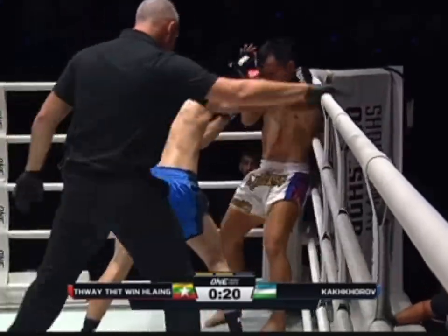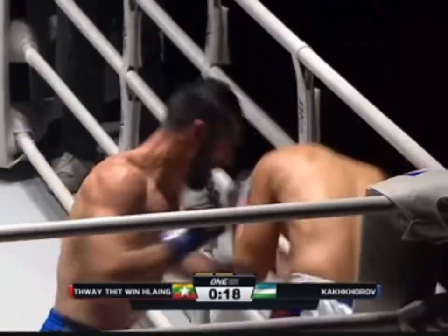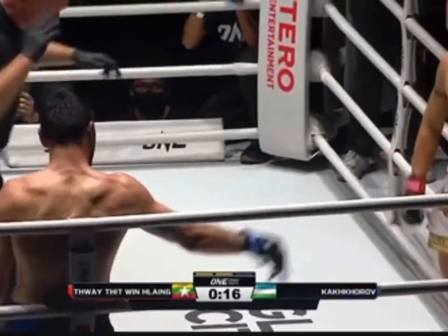Absolute money for Tway Tit, but Kakhkhorov going to the body with a left shot of his own.